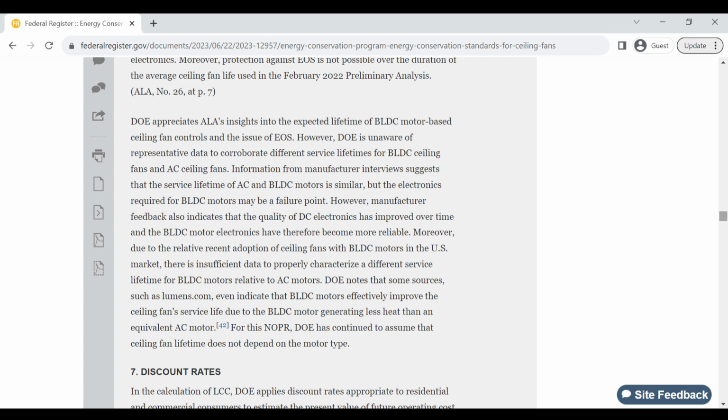There's a lot of garbage stuff on here, but it's so obvious that brushless DC motors at the current state of technology and quality level are not as reliable as an AC induction motor. The AC induction motor has been around for, I think, over a century at this point. It's a reliable, simple mechanism, whereas a brushless DC motor is filled with electronics and filled with garbage quality components.